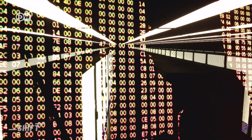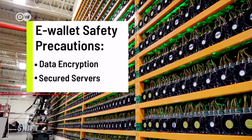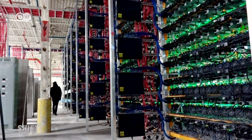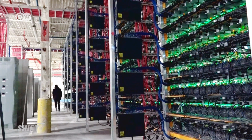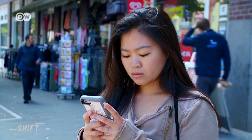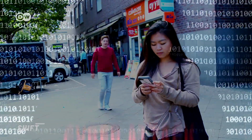But providers need to maintain security standards too. Technically speaking, most e-wallets by serious providers are well protected. The data is encrypted and stored on secure servers. It's recommended to use e-wallets which have been checked by at least 2 IT security companies. One risk remains: humans. Passwords need to be protected, and e-wallet users are a popular target for phishing attacks which enable criminals access to others' digital wallets.